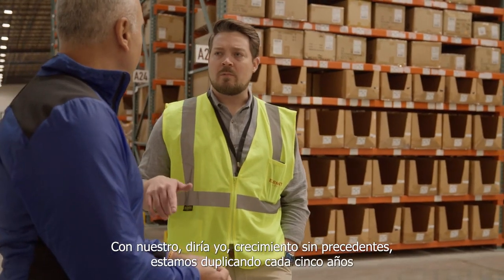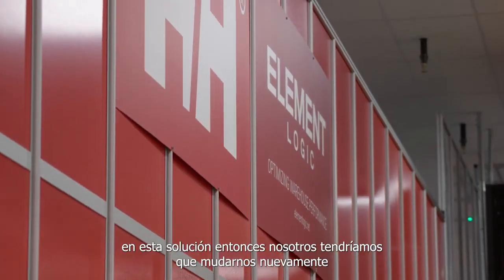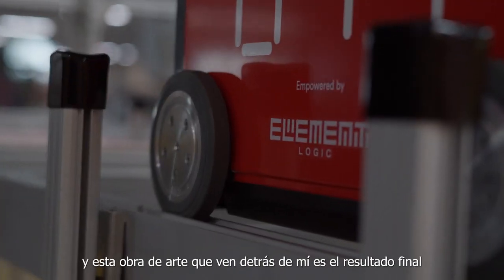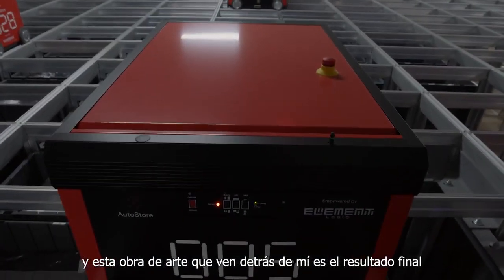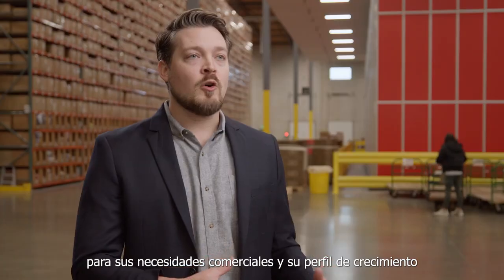With our, I would say, unprecedented growth, we're doubling every 5 years. And so we found that if we didn't invest in this solution, then we would have to move again. So now with the AutoStore, it's been able to solve all of it. And this piece of art that you see behind me is the end result. Every single project that we do is custom tailored to that customer, their business needs, their growth profile.